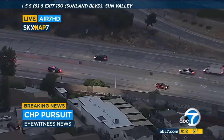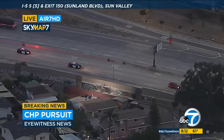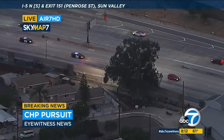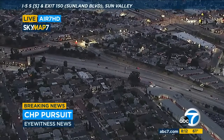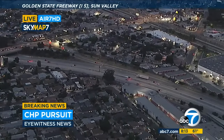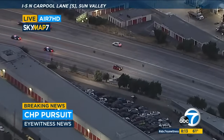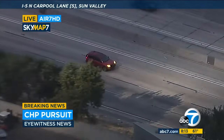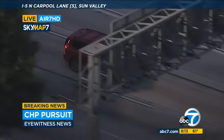She's been keeping that wheel pretty steady, and she hasn't been changing lanes a whole lot, but she has certainly slowed down now. Continuing up the 5 freeway at Penrose Street here in Sun Valley, approaching Sunland Boulevard. CHP ready to execute that felony stop here.